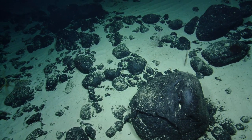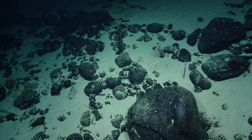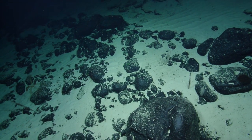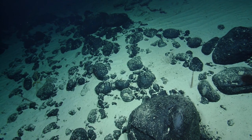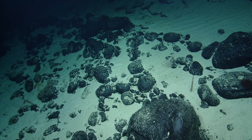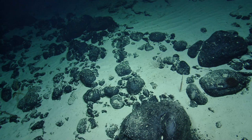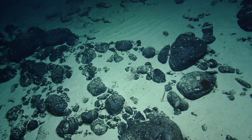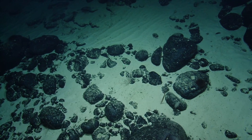There's another primnoid, probably a Narella, and another Walteria sponge. Sponges are also harder to sample. They don't clip as easily as the corals do, and a lot of times we end up damaging a lot more of the organism, which makes me a little more hesitant to take samples of them.